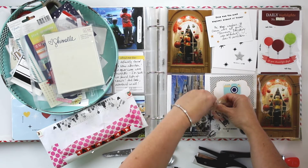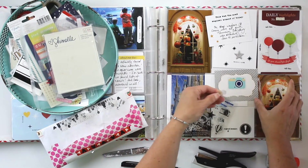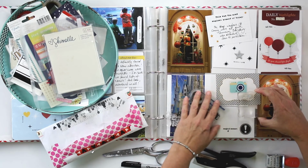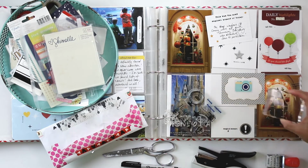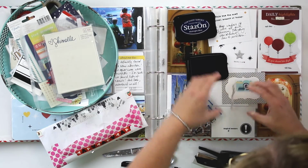my deepest apologies. How about, there's this little arrow that says this, and I wonder, kind of think I might stamp it going across. Okay.